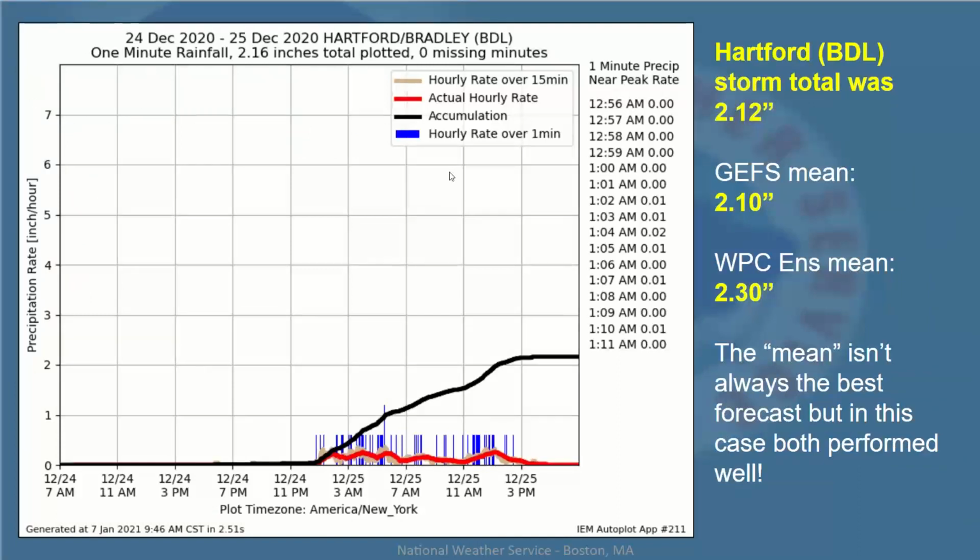So this is a look at the actual rainfall for the Hartford area. Obviously the ensemble guidance, the mean, everything worked out quite well. Storm total was just over 2 inches. That was what the guidance was hinting at. But as we mentioned earlier, the mean isn't always the answer. It can lead you astray, especially when you don't see the clustering and there's large potential spread. That could be an indication. In this case, I think because we had that clustering and fairly high confidence that we'd be in that range. So again, taking each scenario and evaluating it on its own is usually the best way to go with these forecasts.